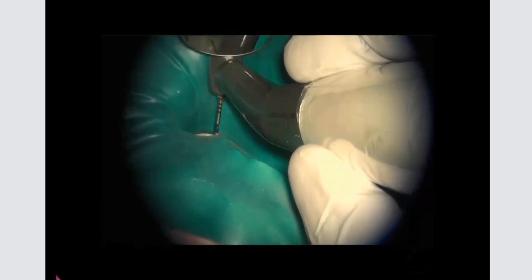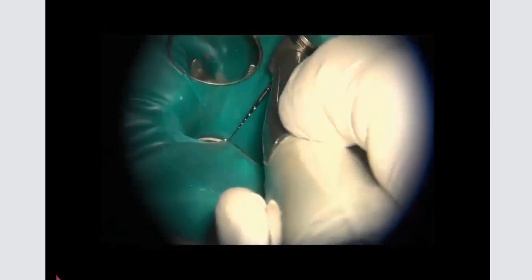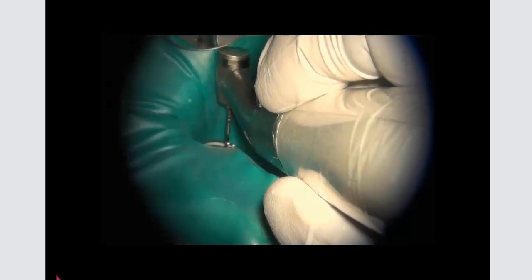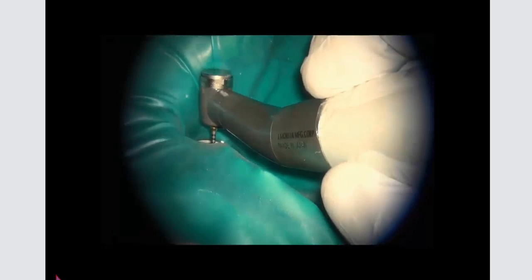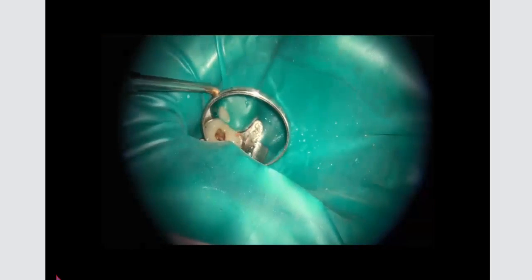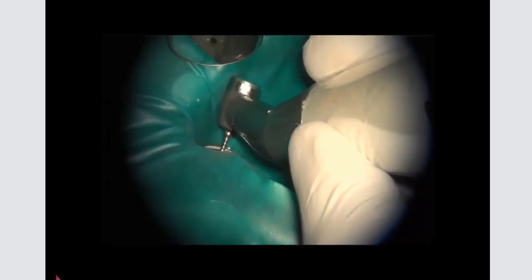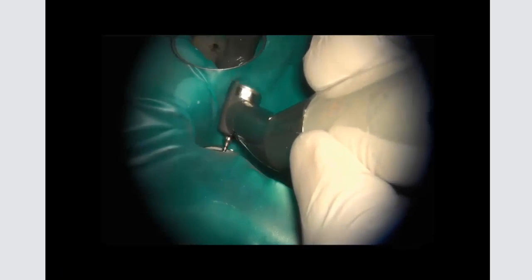So what I'm doing here is I'm using a taper file here. This is a Dentsply ProTaper S1. Kind of getting a sense for the pathway of the file into the canal, and because these are fairly large canals, the files go in without a whole lot of difficulty.